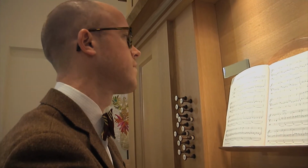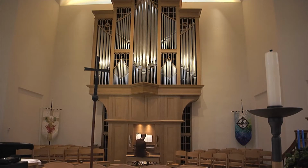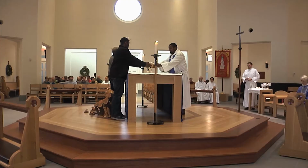So we began the search. We talked about builders that we respected and builders that might be able to accomplish what we wanted to. As you might imagine, this is a very desirable thing for a builder to be approached for a new instrument because it's a major undertaking and keeps them going financially and artistically.